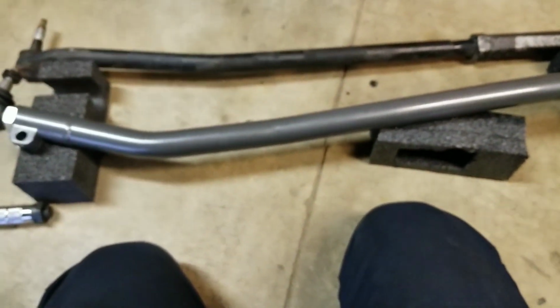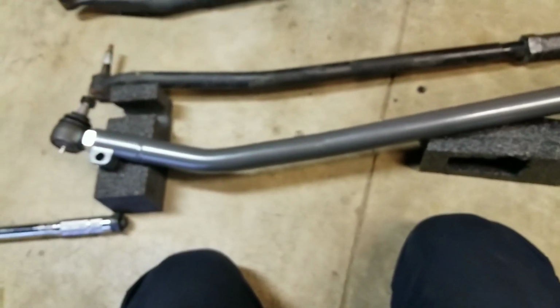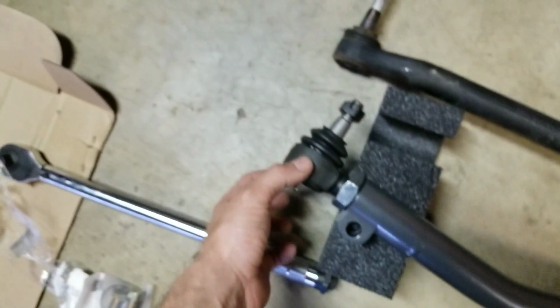They use the same hardware, same tie rods on tow bars, the drag links, and whatever else. So it's either left hand or right hand thread. If you need to replace it, you just tell them what you need, and they'll send you one out. There's no tie rod part, no tow part, no drag link part. It's all the same ends, just left and right thread, which is pretty cool.